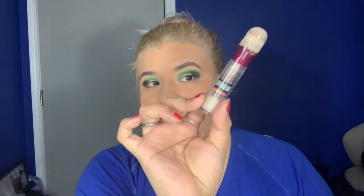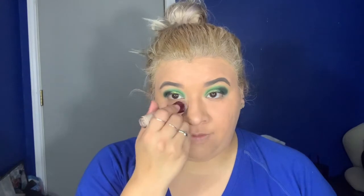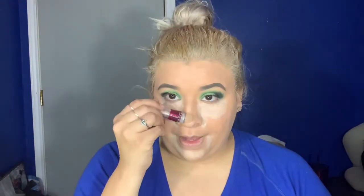Okay, so now we are going to go into concealers. You guys know I'm using the Instant Age Rewind Maybelline concealer, which I'm about to apply right now. This is my favorite. I talk about it all the time. I want to say maybe it's like $8. I don't know. I love it. It's easy to find. It's really hard for me to go to the city, I don't go too often. But I just love this concealer. I think this concealer does wonders, and it's just the best thing ever.